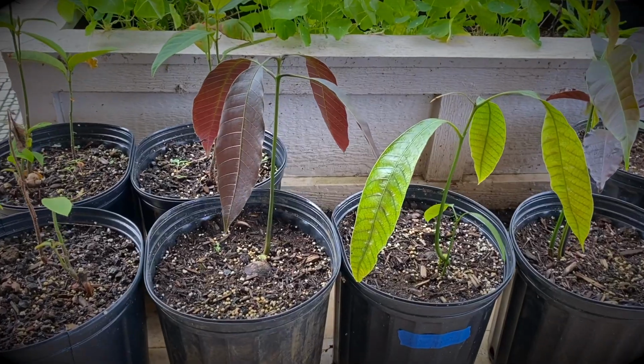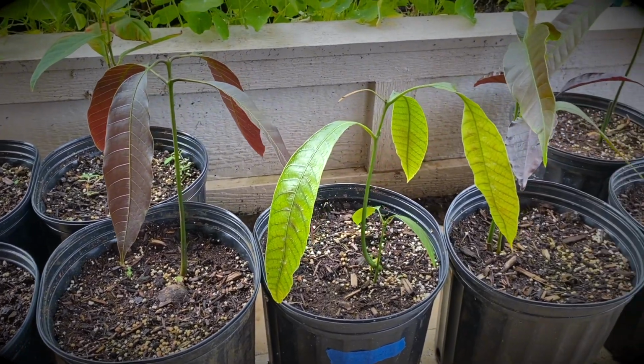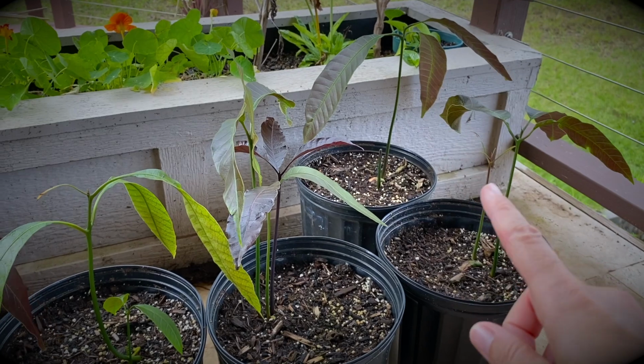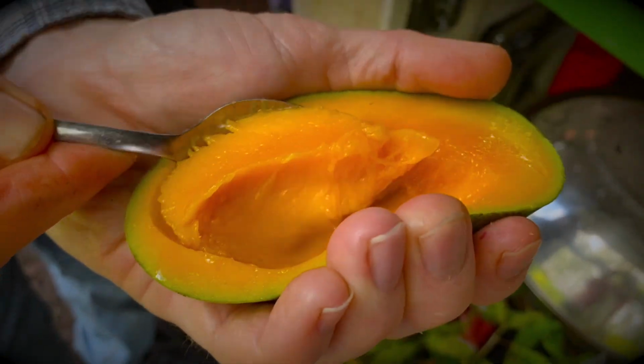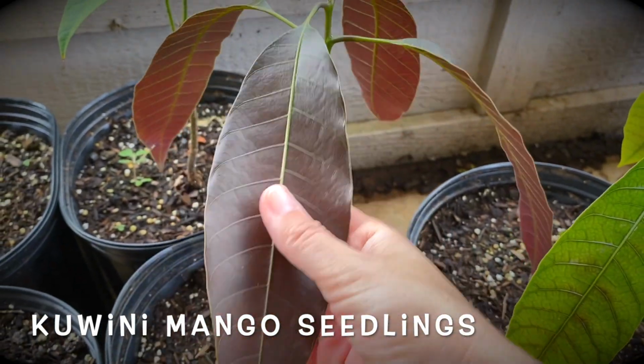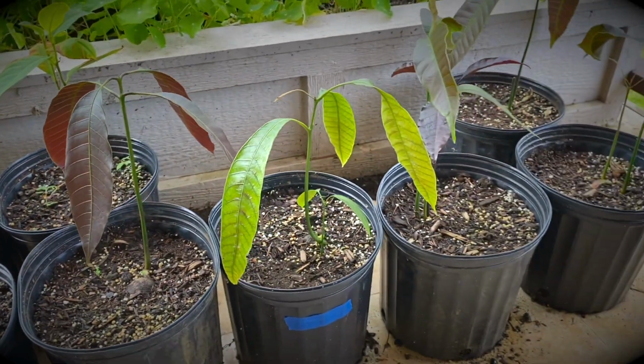From that same video of us trying different fruits, we have these plants here. These are actually mangoes, and these are mangoes that do well in our area, in wet areas. So we're really excited about that.